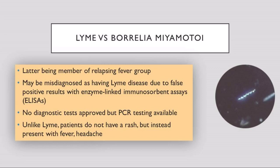Unlike Lyme, though, these patients do not have a rash, but they do have more systemic symptoms: fever, headache, sometimes just myalgias, fatigue, sweats, things like that. It's transmitted by the same tick species as Lyme. You can also have CBC derangement, so leukopenia, thrombocytopenia, and in these patients you give about 2 to 4 weeks of doxycycline, so similar management, but amoxicillin and ceftriaxone have also been used and have had a positive response.